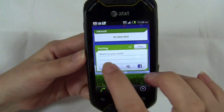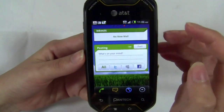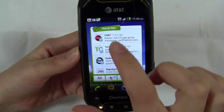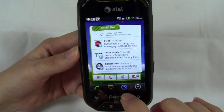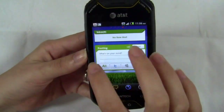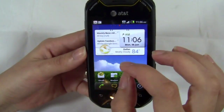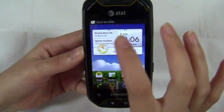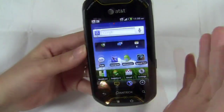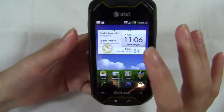It looks very good, and you can see also some of the social widgets that I have here. This is an email widget, which shows you new emails. You can post to Twitter, Facebook, MySpace, and then SocialNet to actually read messages from, again, Twitter, Facebook, and MySpace. And the options are great. It's a lot like Sense. They have different sizes and different designs, at least 2 for most of the widgets, and a lot of them have 5 or more. Again, very well designed, and I really like it. So good job on Pantech with all of the custom skins.